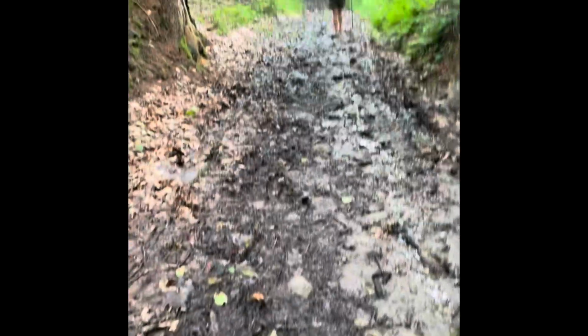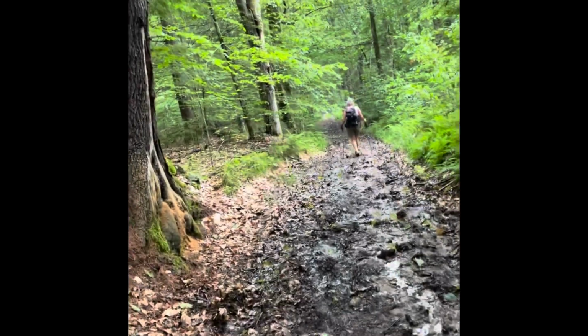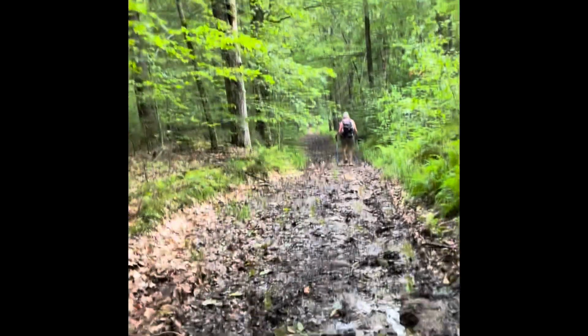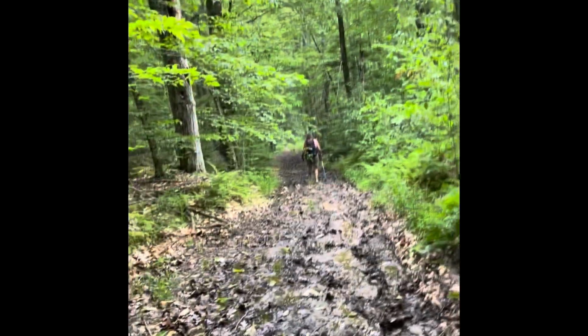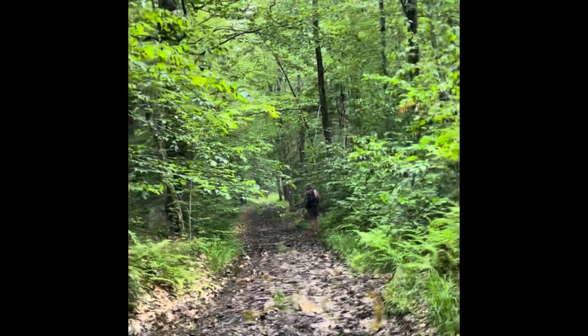Okay, so the trail's become quite muddy here. Back there, we were able to walk on the edge and really stay out of the mud, but no choice here but to just walk through it. Try to stay on the rocks the best I can.